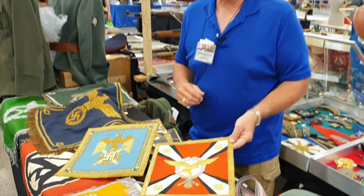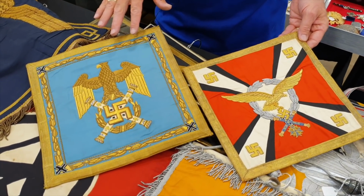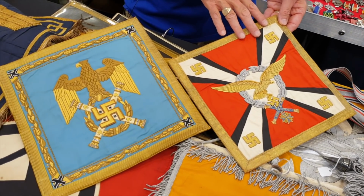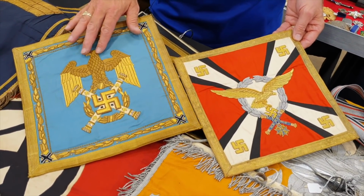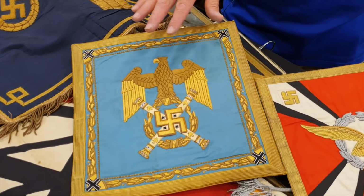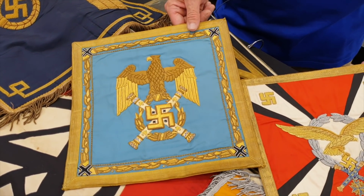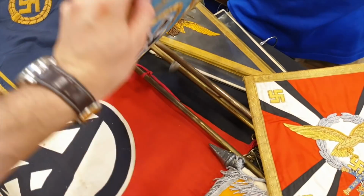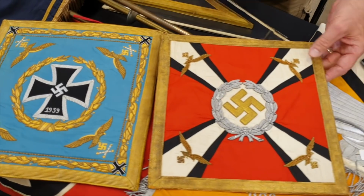I like the Goering car pendants because of the artistry of the embroidery and the fact that you have his Field Marshal's pendant, and you also have his Reichsmarshal's pendant, and Goering would have these behind pressed glass, and he would use these on his Mercedes. And it was very distinct, and it was a symbol of his office.